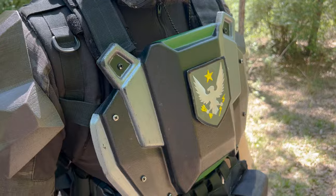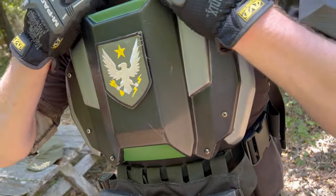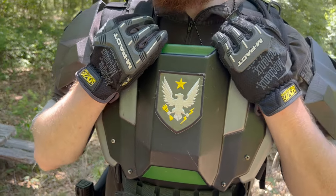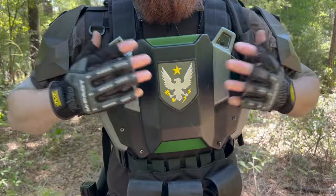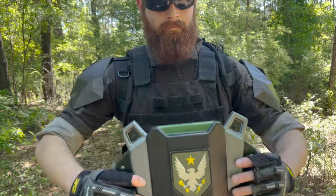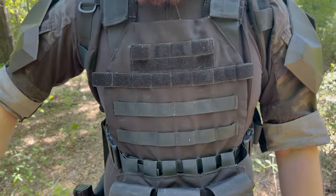Now for the chest plate, this is a Master Lehman's ODST chest plate that I custom painted myself and added Velcro to the front to accommodate the Spartan logo. It attaches to any kind of plate carrier that accommodates any MOLLE webbing on the front of it. The ODST chest plate has a couple of inserts on the back of it that are designed to go into the MOLLE webbing and stay attached to any chest rig.